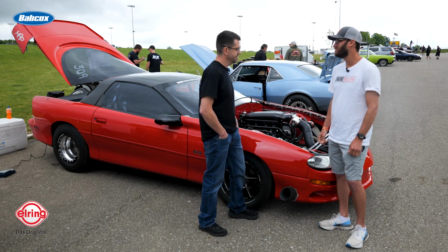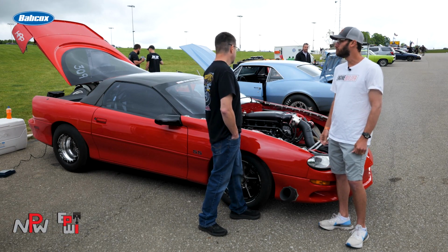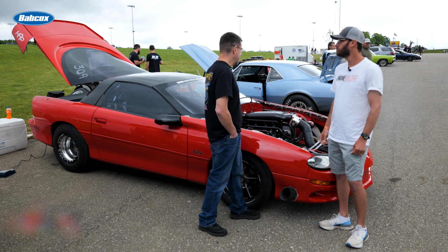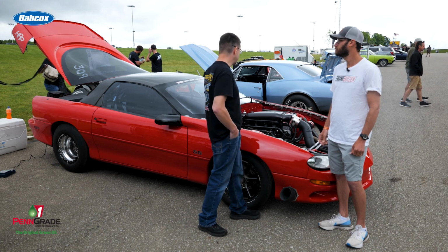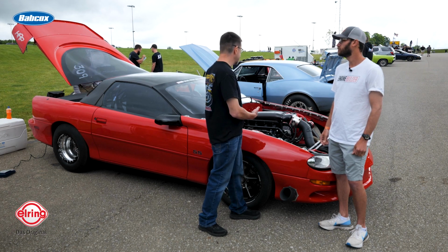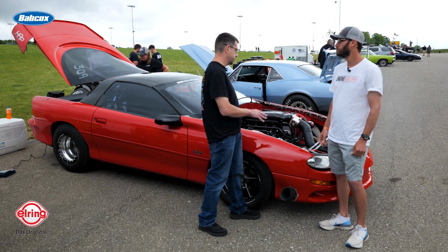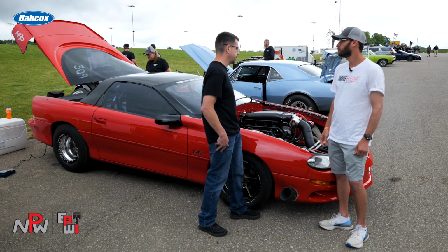Oh geez, for sure. Brent, how much horsepower are you getting out of this setup? So we tuned it on the Hargett Automotive Performance Mustang chassis dyno, to the rear wheels. We just tuned it up to 29 pounds and made 1,600 real horsepower.